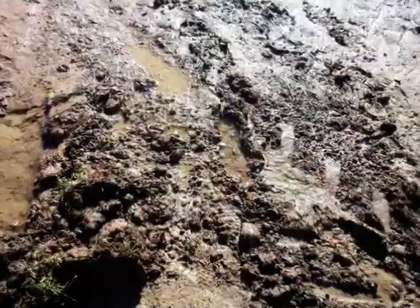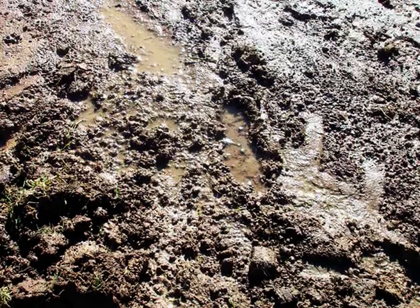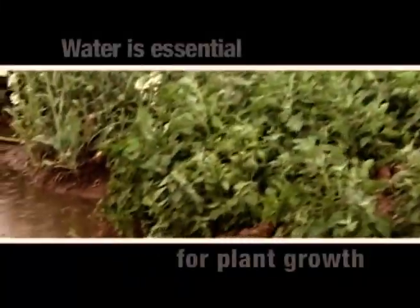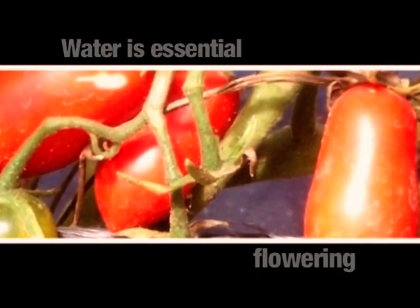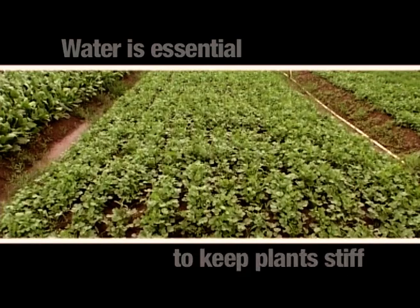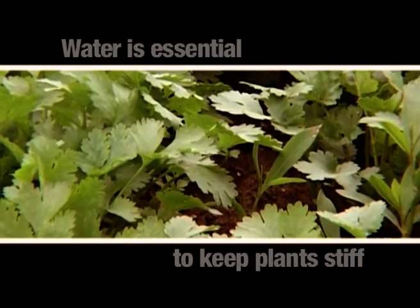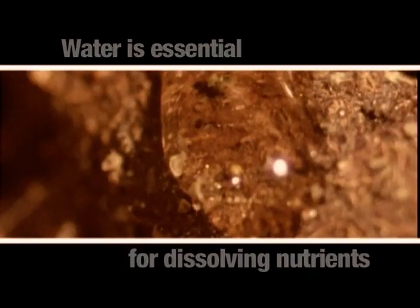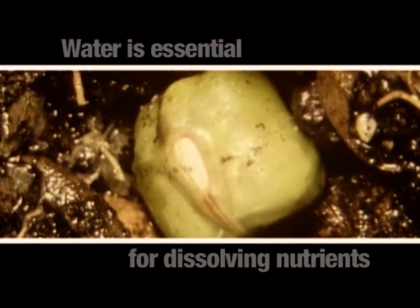The liquid part in the soil is usually water and contains dissolved salts, some of which are plant nutrients. Plants need an enormous amount of water. Water is essential for plant growth, fruiting and flowering. Water is essential to keep the plant stiff so that leaves face the sun and the normal growing processes can occur. Water also dissolves the nutrients in the soil so they can be absorbed by the roots of the plant.